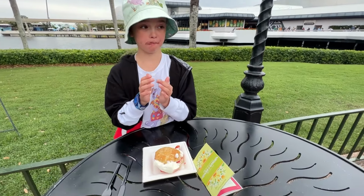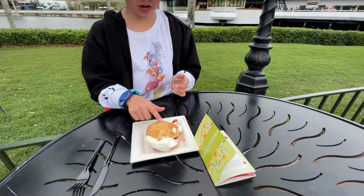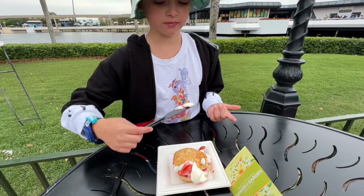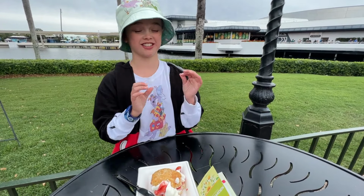That is delicious. I think I got whipped cream on my face. Anyway, that is delicious. There's sugar on top of this shortcake, and the whipped cream is so creamy. It's whipped cream. And the strawberries are just so fresh. They're delicious. Yet again, definitely.